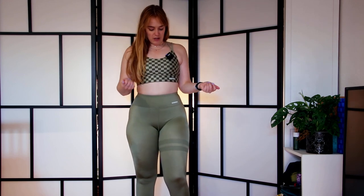Otherwise, I think it's a fun look. For sure, I wouldn't wear this as a full... I mean, what am I saying? I kind of wear everything as a full outfit. But if I just went to the gym, I think I could pair this easily with just a pair of green leggings or something, and I would still kind of feel put together.